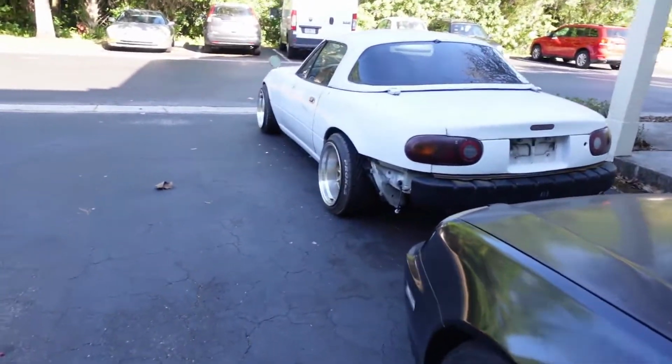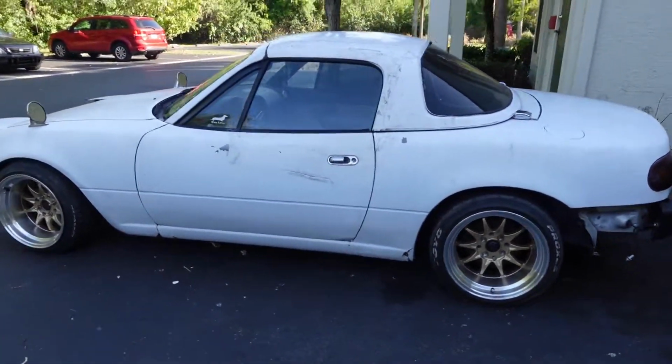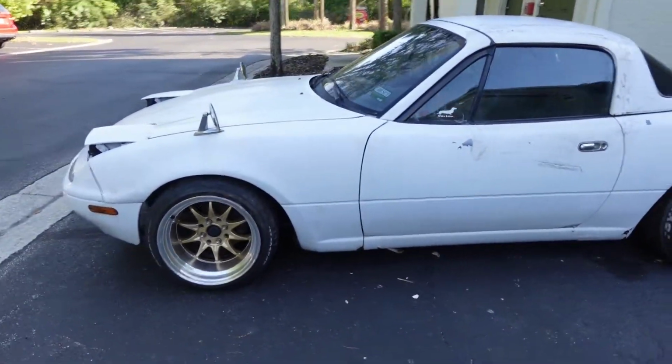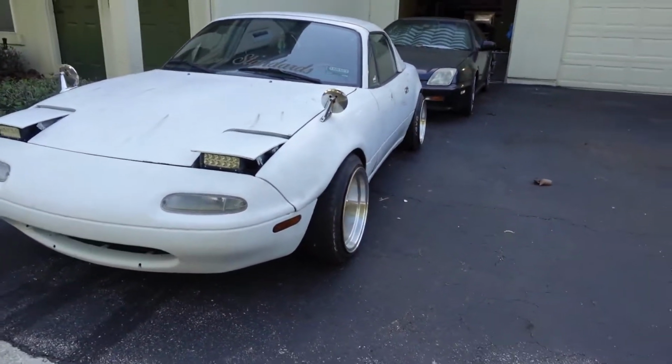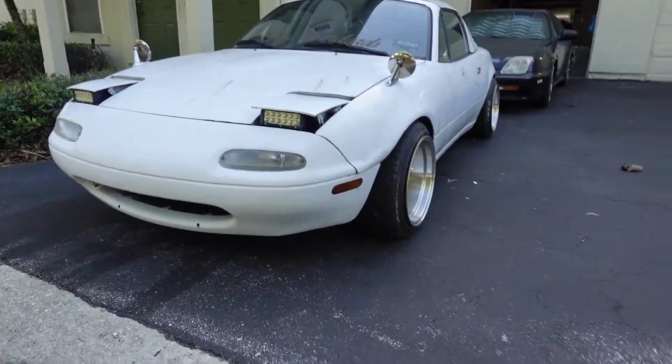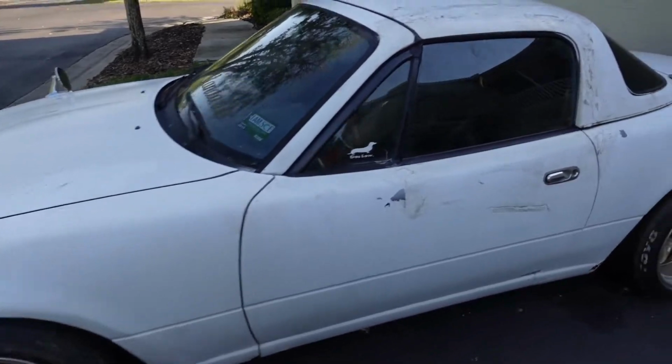Ready? We got a Miata. We got it cheap, doesn't run. We actually did get it to crank last night. It needs a lot of work, but I am so excited to have another NA Miata.